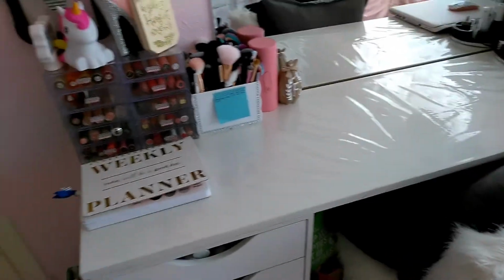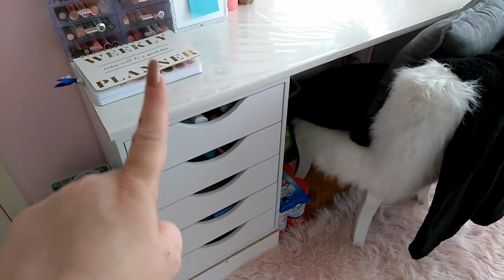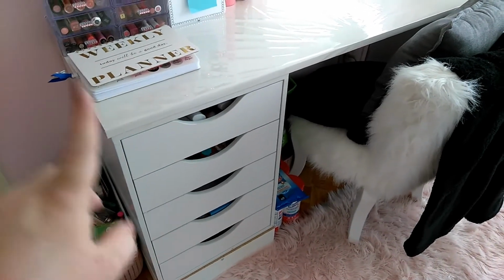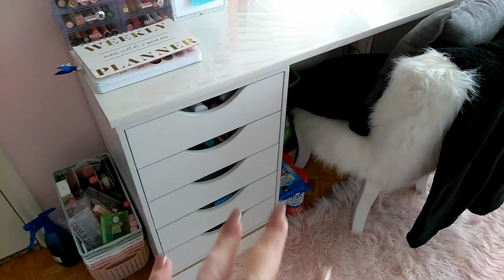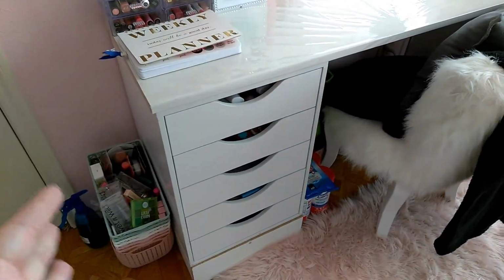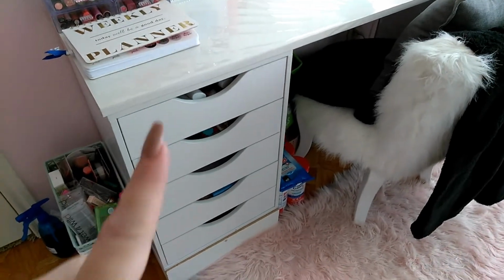So starting on this side, I'm not really going to open up each drawer individually. I'm just kind of going to give an overview of what's in there. If you'd like to see a detailed look at how I organize each drawer, let me know in the comments down below, and I will definitely do that for you guys.